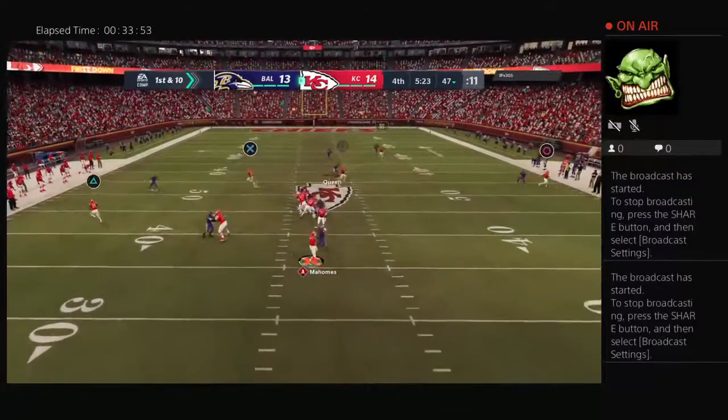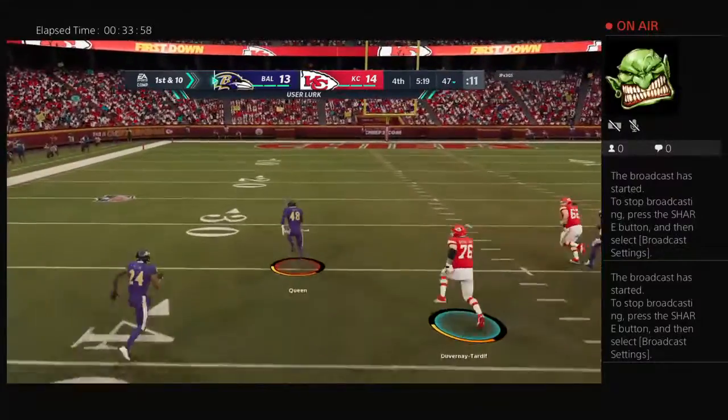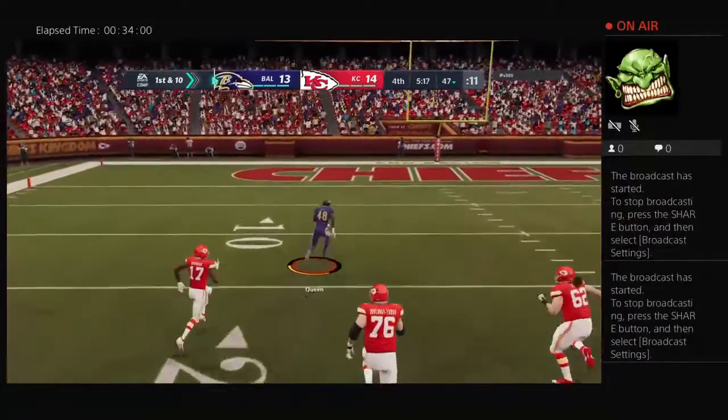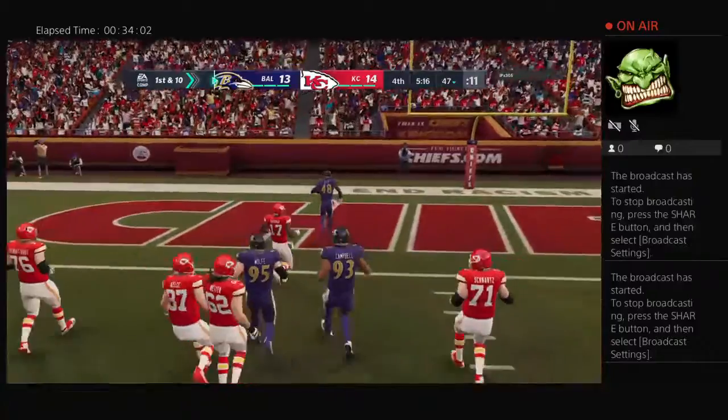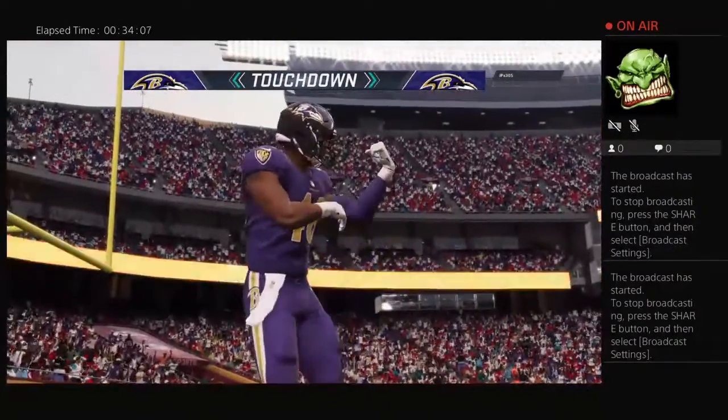Now they'll throw with Mahomes. And look at this. They get the turnover they needed. It's intercepted. Picked off by Patrick Queen. And he will bring this back. It's a pick 6 and a Raven touchdown.